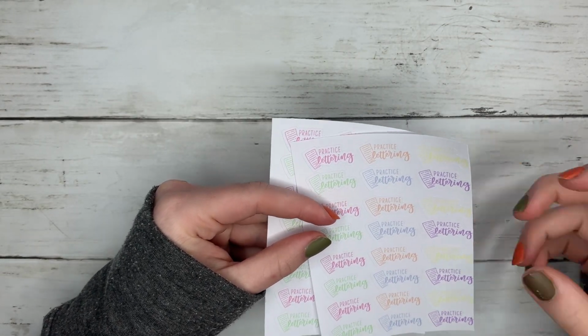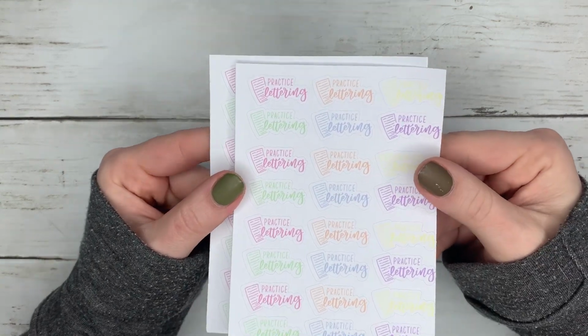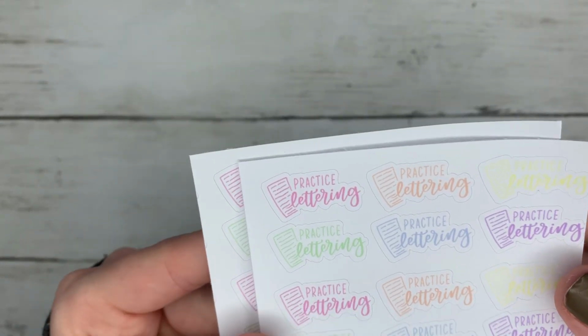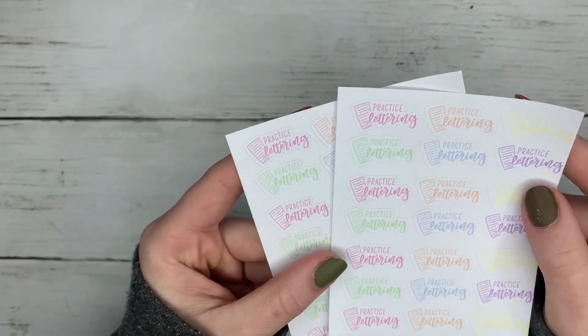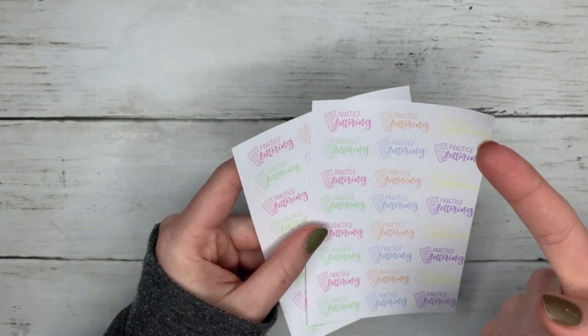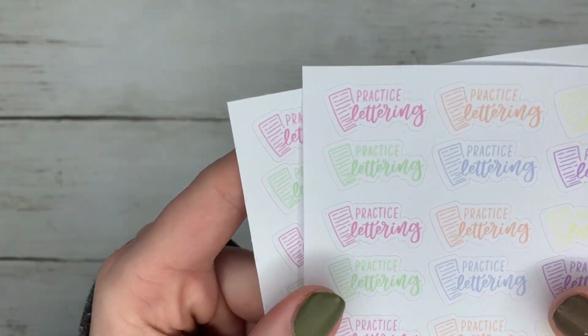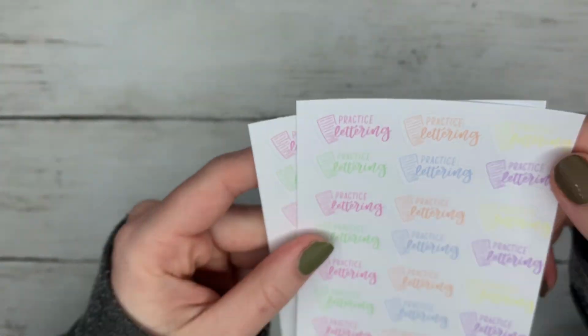So the next one I'm going to show you are a lot of self-improvement type things that you could potentially do at home. So the first one is this practice lettering, and this is in the pastel rainbow colorway. I offer 2 different colorways, the pastel rainbow and then the bright rainbow, which I will show you in a second. So here is the practice lettering version.